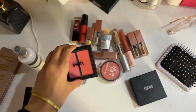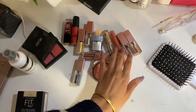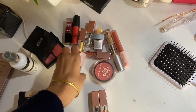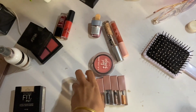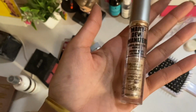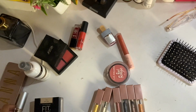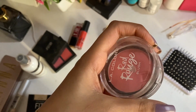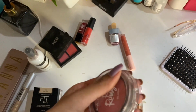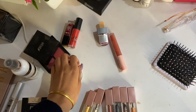This one doesn't work, a really bad product. This one is expired. These ones, all the eyeshadows are dried down. This one is just ugly. Look at this. What is this? Oh my god, this looks so bad. This one again is way too used, and it's old, and I'm pretty sure that this one is expired too. So I'm just gonna declutter it.